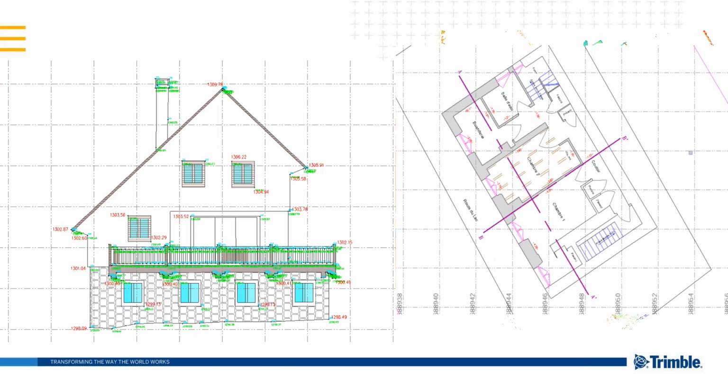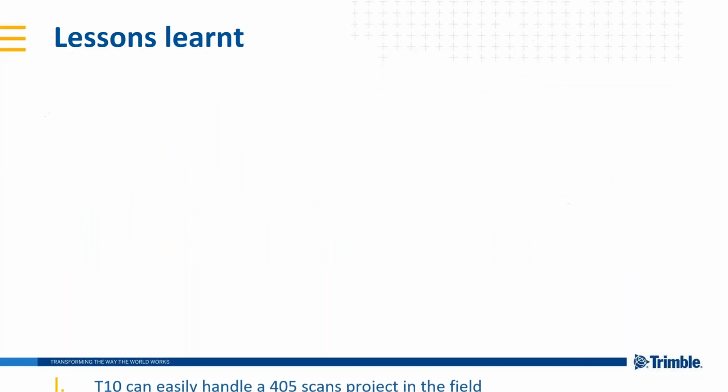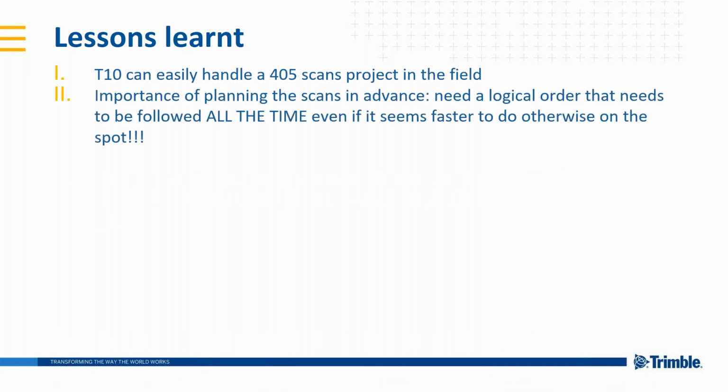So, some lessons learned by them. It's not by me, by them. The tablet could handle that project in the field. They didn't have any issue with it. Importance of planning the scans in advance. You need a logical order, and I think that's very important and key to be followed all the time, even if it seems faster in the field to do otherwise.